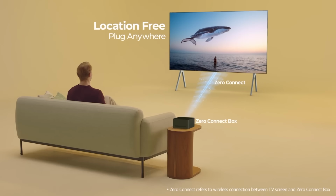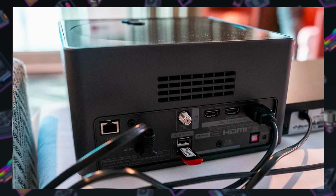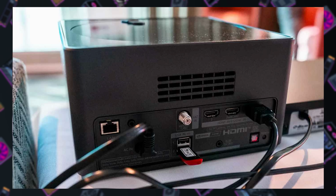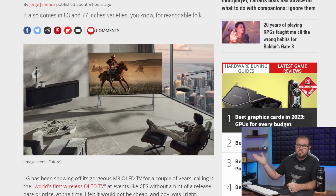And I suppose streaming wirelessly from a phone is becoming a little bit more common, but for this panel, you use LG's proprietary Zero Connect technology, which uses a box for input connections from a cable box, a console, or a PC, and then it beams that to the TV, which can be up to 30 feet away. I wonder how the latency is with that sort of connection. Hopefully it has normal video inputs too for 30 large, but if you're a poor person, you can just opt for the 83-inch version for $8,000 or the cute little 77-inch one for $5,000. Then you too can watch westerns in your cement penthouse like this guy.